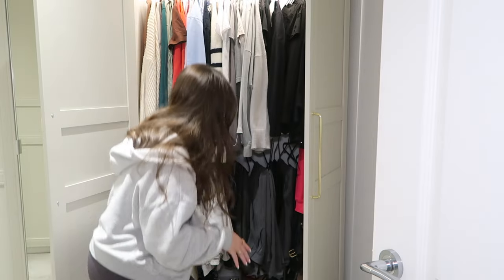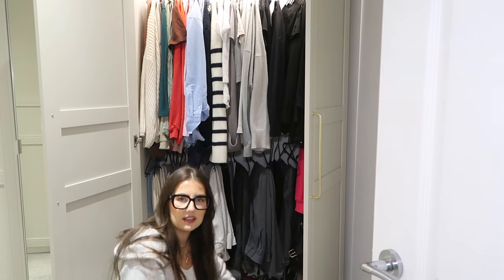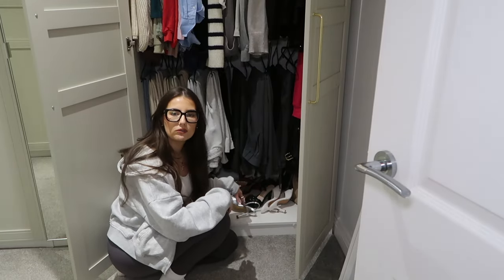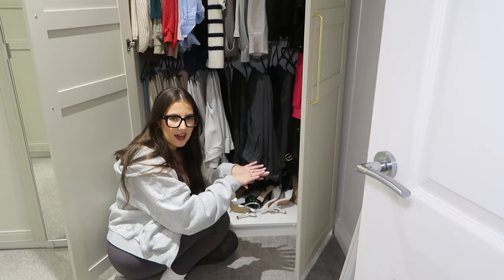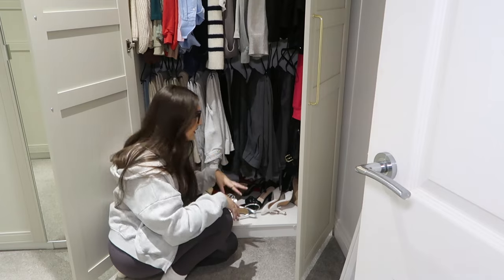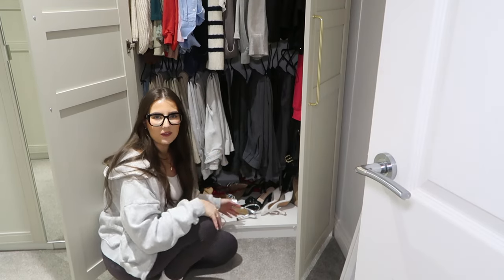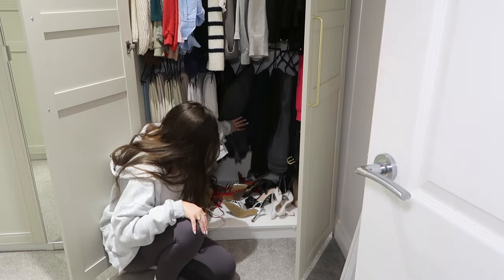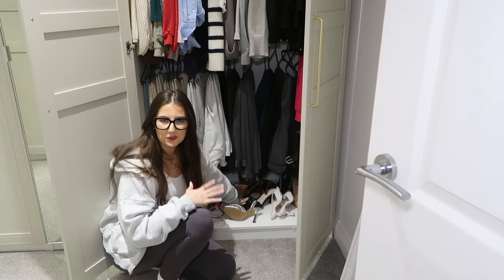And then these were all really nice. I don't know if you can see them. I don't think you can. My heels are all at the bottom here, and they were all really nicely paired together. There was a pair forwards, a pair forwards, backwards, and it was all really nice. And as you can see, now they're just jumbled in, chucked in. So yeah, they also need sorting.